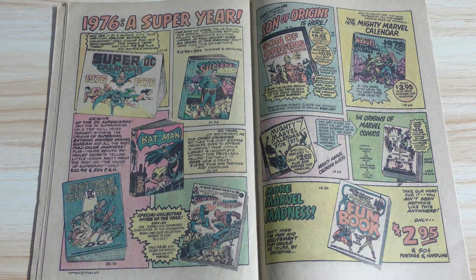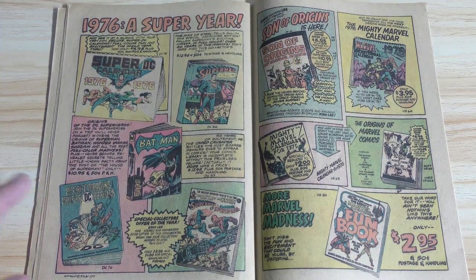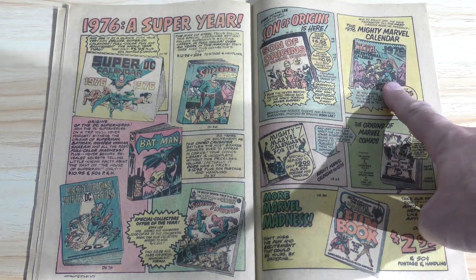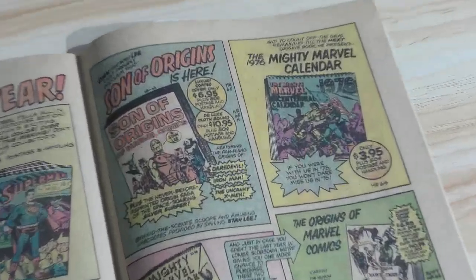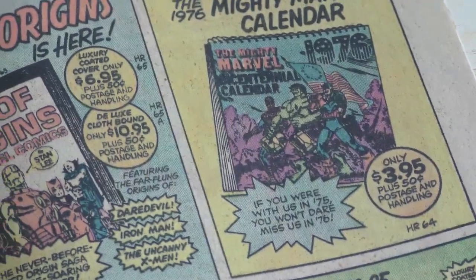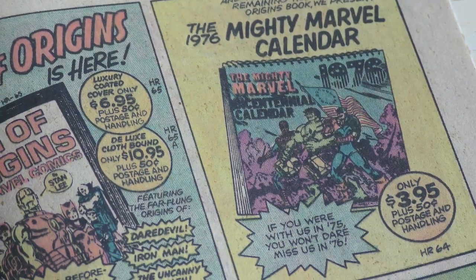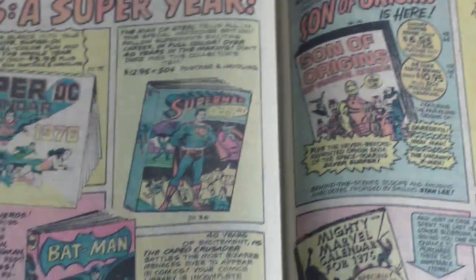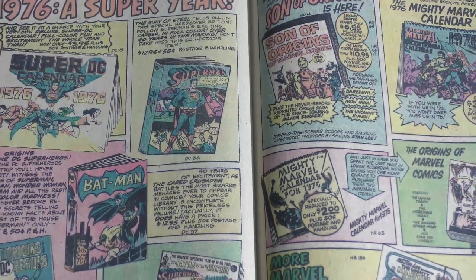Calendars. The 1976 calendar. Origin books. Son of Origins, Mighty Marvel calendar, 1976, and you see the stars and stripes. That's pretty cool, actually, because that is, let me close up on that so you can see it more clearly, that one. That was the bicentennial year, so that image makes perfect sense. Well played, Marvel. DC didn't think of that.